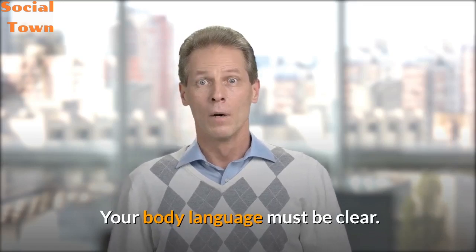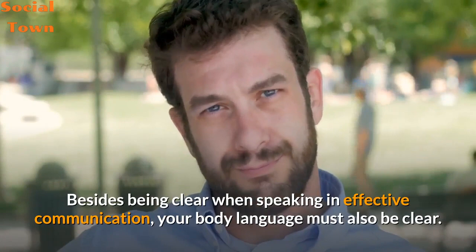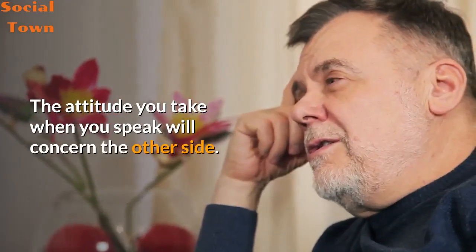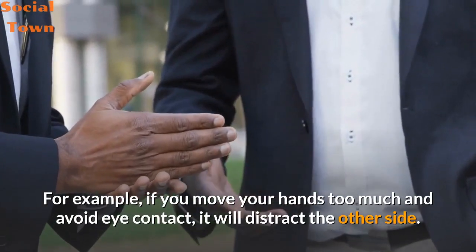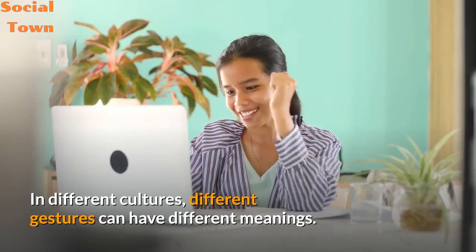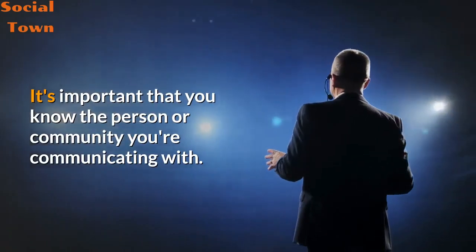Number 11. Your body language must be clear. Besides being clear when speaking in effective communication, your body language must also be clear. The attitude you take when you speak will concern the other side. For example, if you move your hands too much and avoid eye contact, it'll distract the other side. In different cultures, different gestures can have different meanings. It's important that you know the person or community you're communicating with.